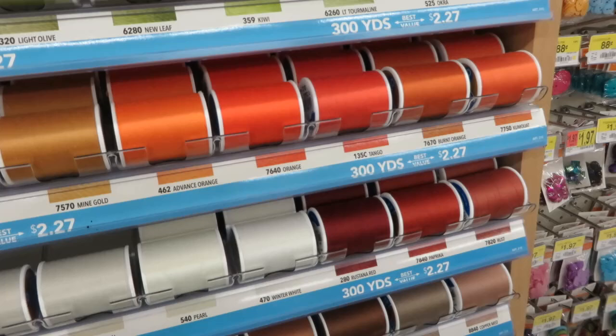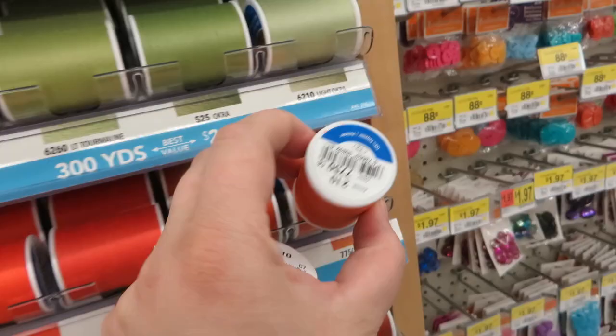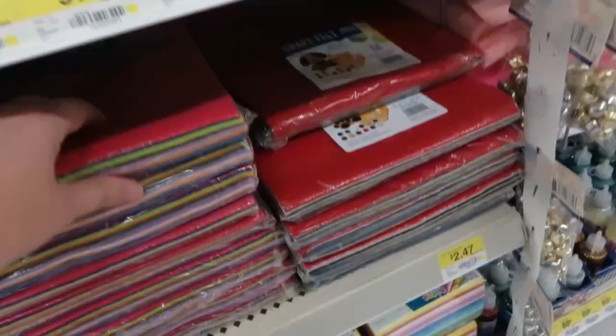I used up all of my dark orange yesterday making dresses for the girls. And these for the birthday party. For Judah's party. I really think I'm gonna have to start loading back here.